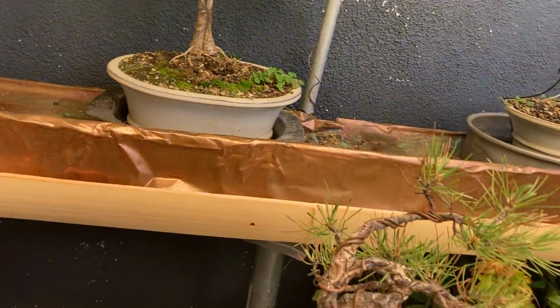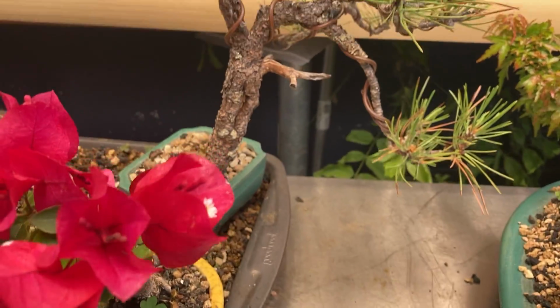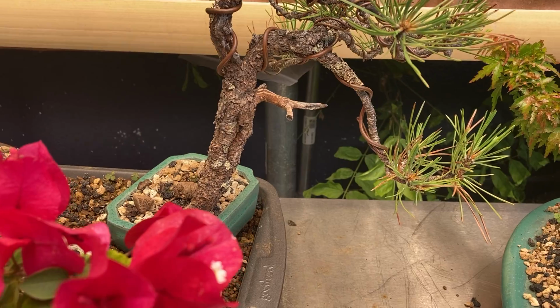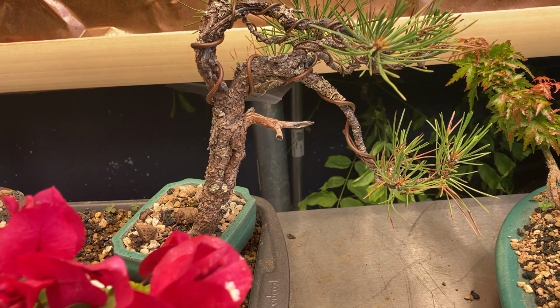This is the other one that was collected from the same neighborhood. It's a 26-year-old pondo named Hoss, and it was also collected at the same elevation, about the same neighborhood. It could use a little dead needle reduction, but I'm not in a super big hurry.